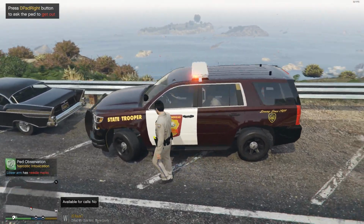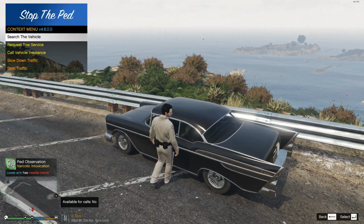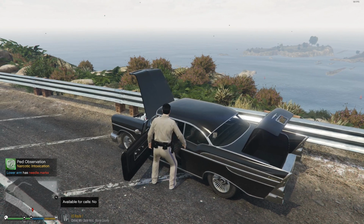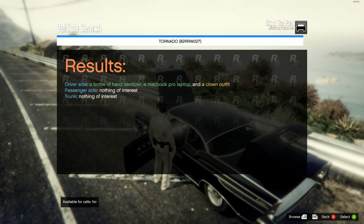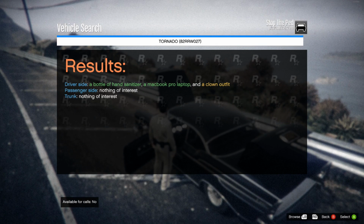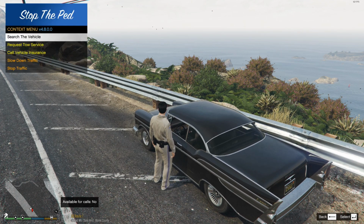Worst case, we're seeing needle marks, so that's not good. We're going to go ahead and search the vehicle here. Let's search it and see what we can find. All right, we are finding a bottle of hand sanitizer, a MacBook Pro laptop, and a clown outfit, and nothing else around or in the vehicle.